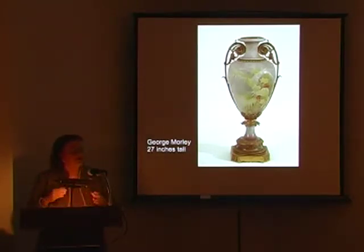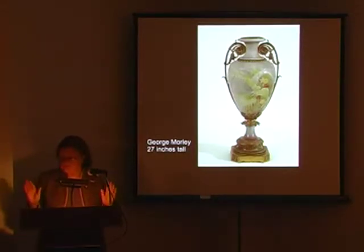So the vase shows the skill of the painter, but the choice of the subject is usually up to the customer. A reporter in 1905 noted that painted vases ranging in height from 15 to 30 inches, and I think this one is 27 inches tall. So he's talking about vases like this.